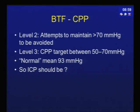Otherwise, if you try and keep the ICP below 20 and your mean is 93, you've now reached 73 mean already, 73 CPP. And then you run into problems of autoregulation. What happens to the patient who has impaired autoregulation and a high CPP, then what happens?